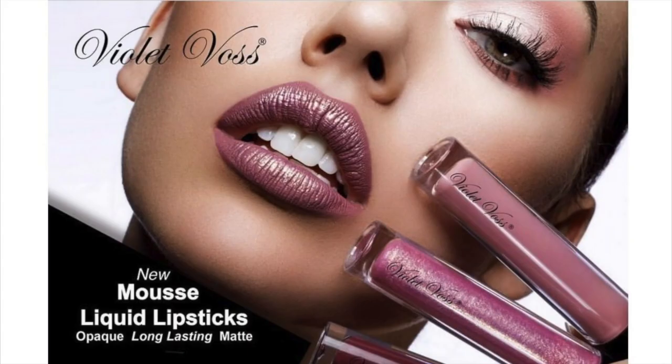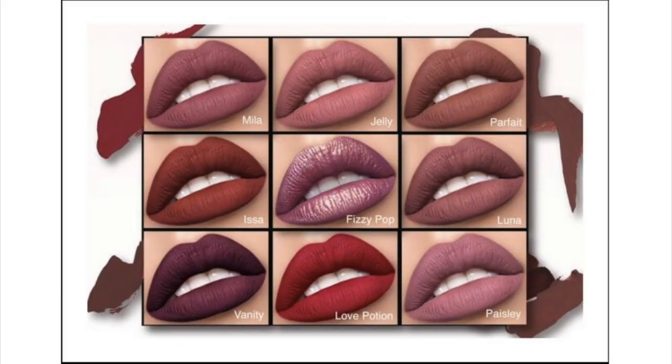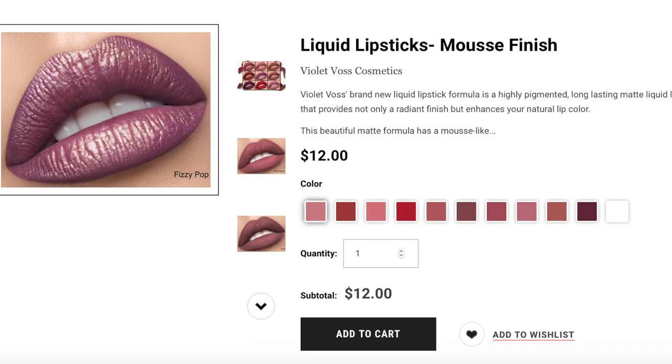All right, Violet Voss have released new liquid lipsticks. These have a mousse finish. They're matte, long-wearing, opaque, $12 each. It looks like there's 10 shades. They created a collage of 9, so I don't know what's going on. But they all have a matte finish, but one of them looks like it's got a metallic sort of shimmer in it. So there you go. If you like them, go check them out.